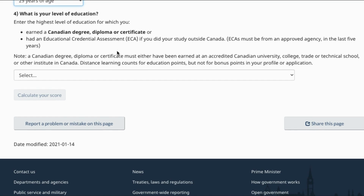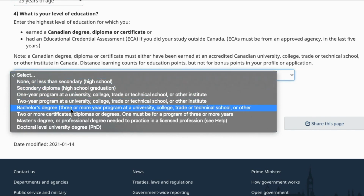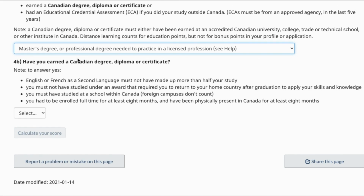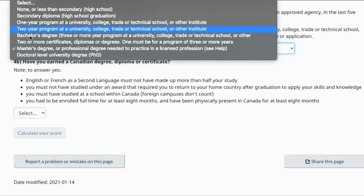But since you are just figuring out what your CRS score would be, you can just select whatever applies to you. Since I did my MBA and in my ECA report I got the Canadian master's equivalent, I selected master's. If you don't have ECA done when you're calculating, you just select whatever applies to you. If you've done your bachelor's degree, you select bachelor's degree. If you've done a bachelor's degree and a diploma, then you select two or more certificates. It depends, so just select whatever applies to you and go forward.